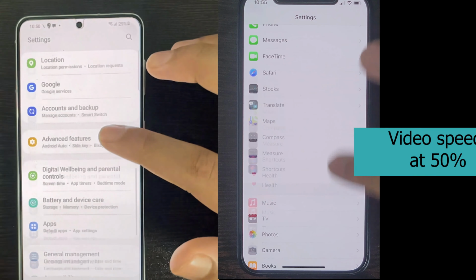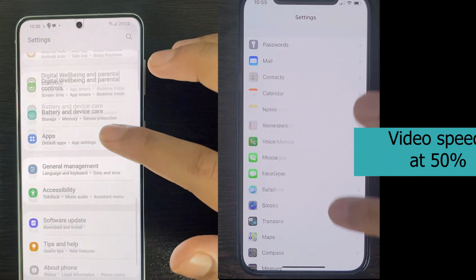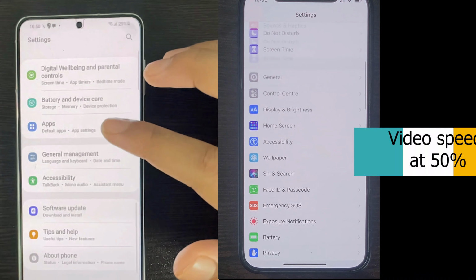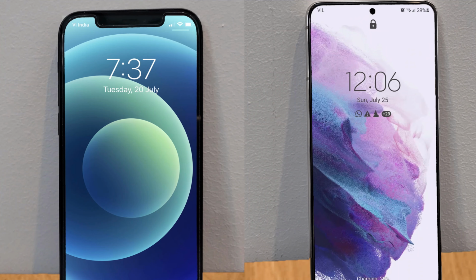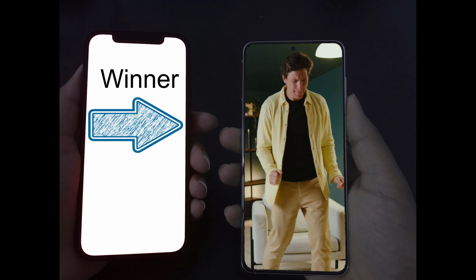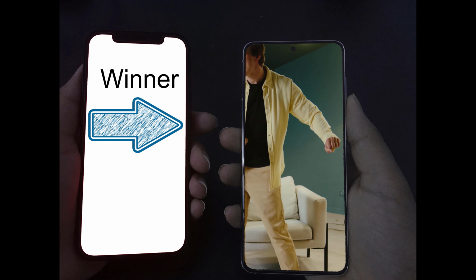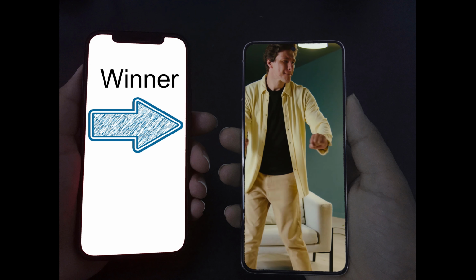The S21 also has another cool feature called adaptive refresh rate, where the phone's refresh rate can go as low as 48Hz when not needed to conserve battery life. On the screen, the S21 has a good-looking camera punch hole setup, while the iPhone 12 has an ugly notch, which looks dated. Other than the notch and punch hole, both phones are bezel-less. So for this round, even though both displays were good, the S21 wins because of the 120Hz display and having the better-looking punch hole cutout.